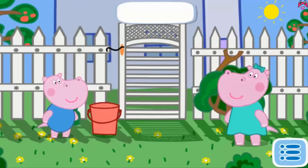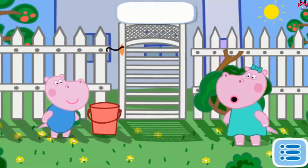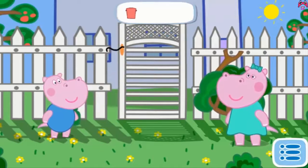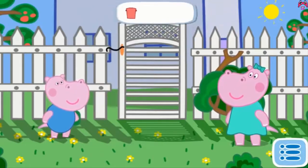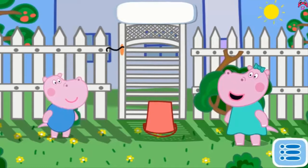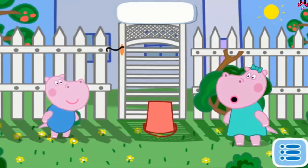Let's go to the attic and find this mother's toy. Yes, yes. We need to go home first. But the gate is closed with a lock. Let's see what we can do. The lock is too high. I can't reach it. Click it. Slide it. Good. That's much better. But even standing on the bucket, I cannot reach the lock. Let's find something else.